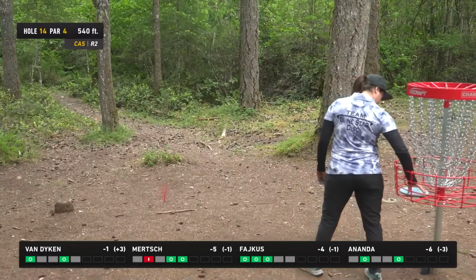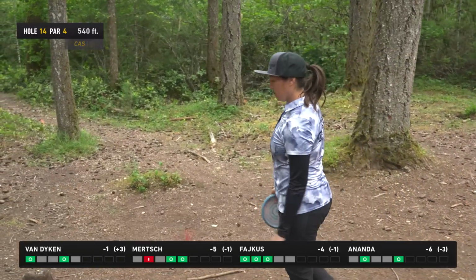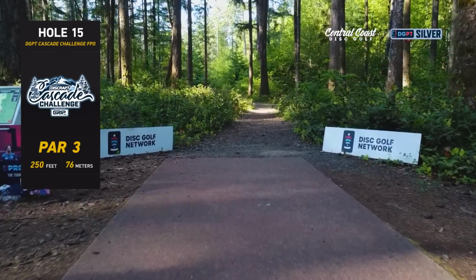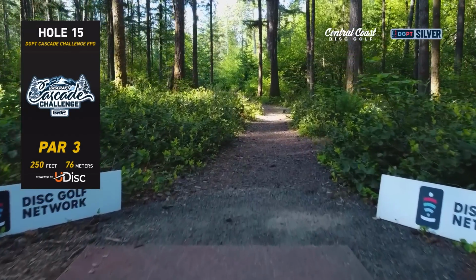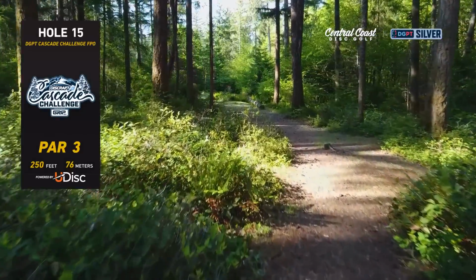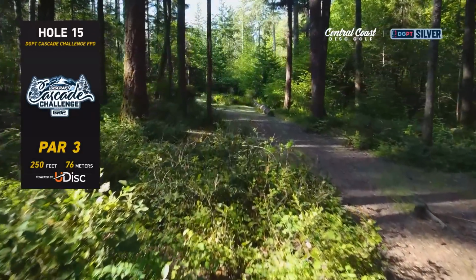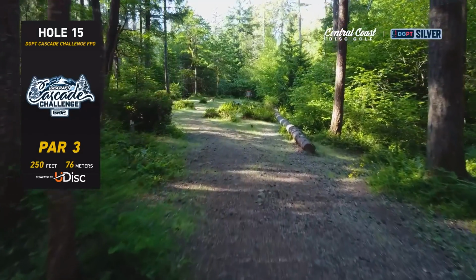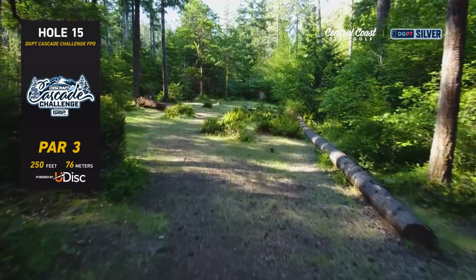I do that a lot where I try to walk away too fast and then don't actually grab my disc out of the basket. Yeah, I think a lot of us have done that at this point. Any disc golfers kind of get caught by the basket, or when your disc just grabs the nub, you really think it's going to be easier than it is.